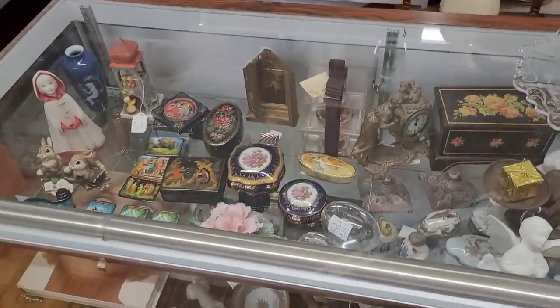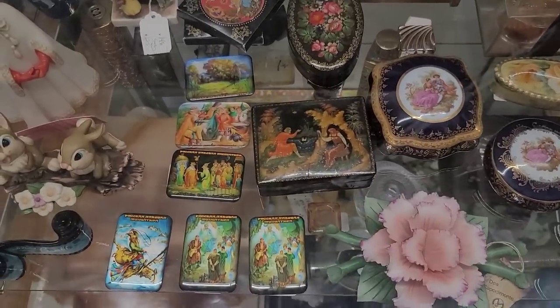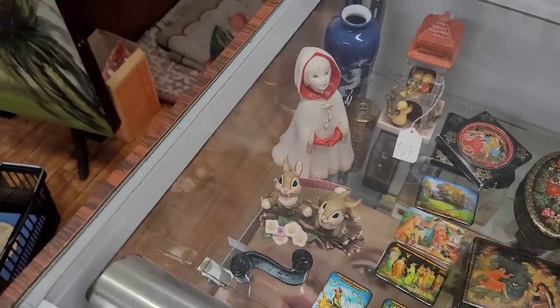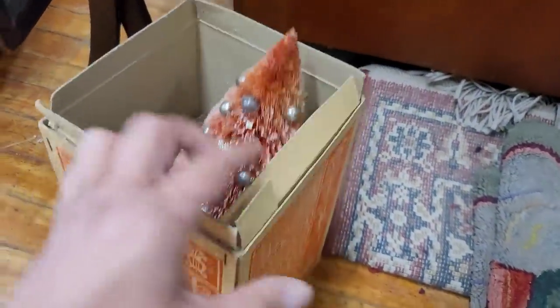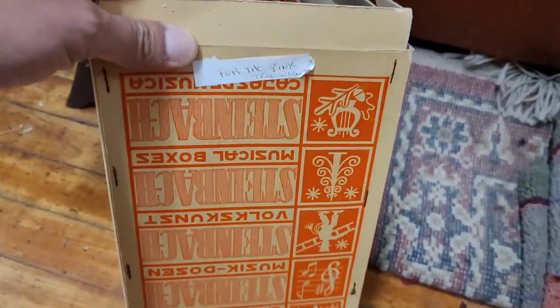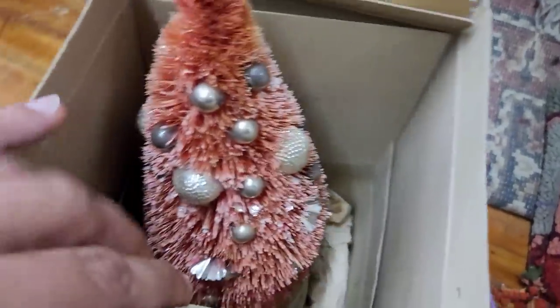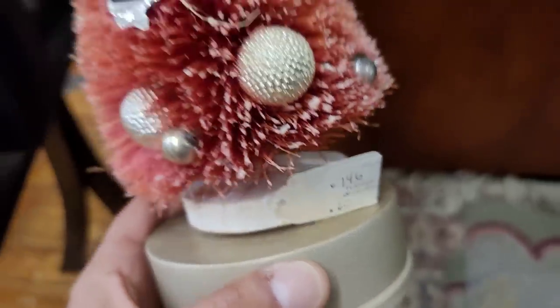We're checking out some smalls here. Now, we did see these enameled boxes here. Those caught my eye initially, but then when I was peeking over here to the side, something else caught my attention. And it is this bottle brush pink Christmas tree. I absolutely love this. And I was like, where's the price at? Where's the price at? Kind of having to root around here a little bit, and decided to let me get it out. And it was down here at the bottom.